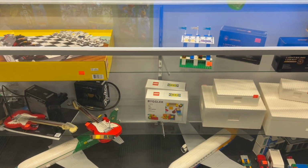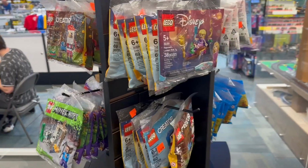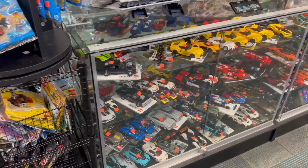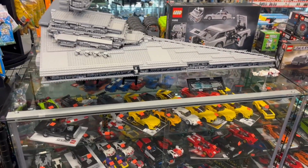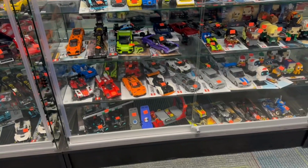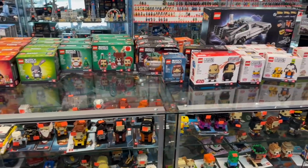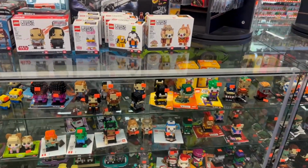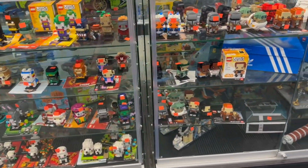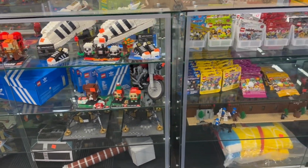Some nice airplanes, chess sets, those IKEA little tubs, poly bags, and these little minifigure stands, and goodness gracious, so many Speed Champions vehicles, like tons. I think they did have a sale going on while I was there, but just so many. I don't even know if they keep getting the amount of supply that they're getting right now, they're going to run out of space.